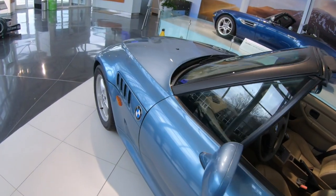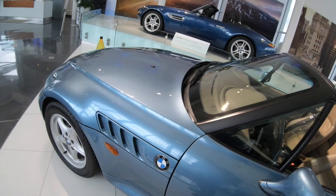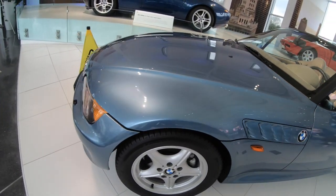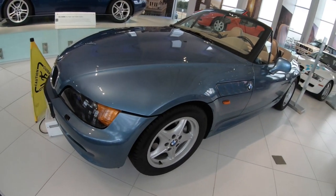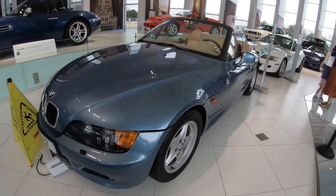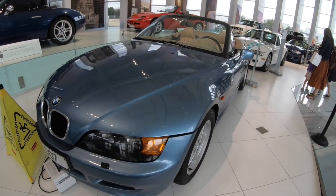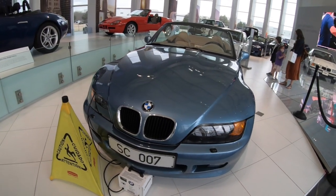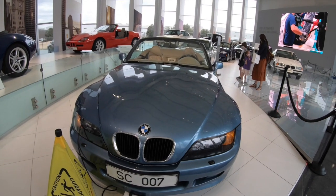The paint just looks awesome, and that's exactly the same paint that you saw in the movie GoldenEye. So if I were in the market for the BMW Z3, I'd certainly want to get one that comes equipped with this paint. But all in all, it's a great looking car from the outside.